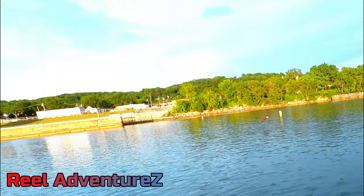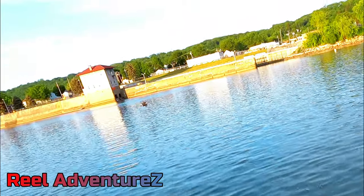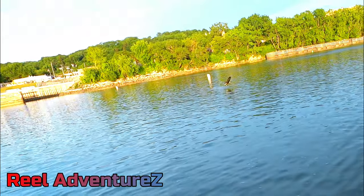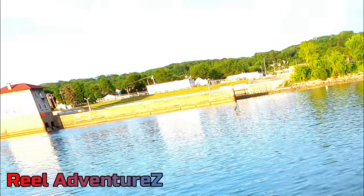Bald eagle right there. Look at that bald eagle. Wow, man. Oh, look, he's coming around. He's coming around. Man, what a beautiful animal. He's grabbing a fish. Boom, he got it. He got it. Grab that fish right off the surface. Oh, man, look at that.